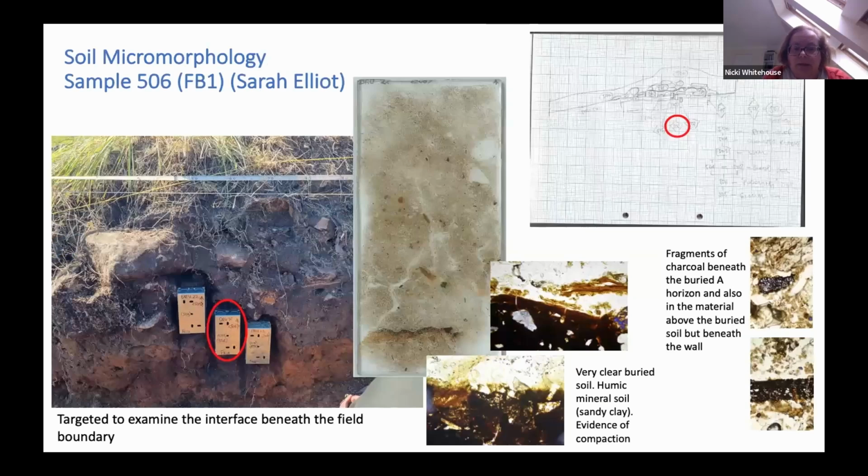So these are some of the results associated with that sampling. You can just about see these are relatively homogeneous soils, and then there is a very distinct horizon here, a compacted horizon, and underneath this are the buried soils. There's evidence of compaction, so maybe before the field wall was constructed, compaction activities were happening, such as perhaps grazing animals. And we've also got fragments of charcoal, which might indicate soil enrichment through the addition of material, or maybe it's just becoming incorporated within the matrix.